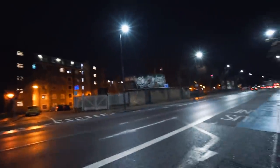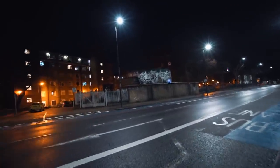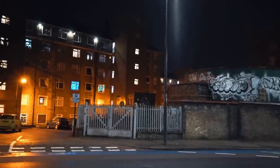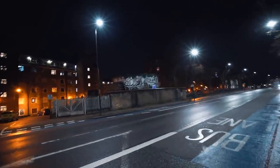Right, this is it. This is the entrance. We are about to go down 100 foot underground. We've got to hop that fence first. This is going to be really, really risky as well, especially with all them houses looking. But let's do this. Let's go.